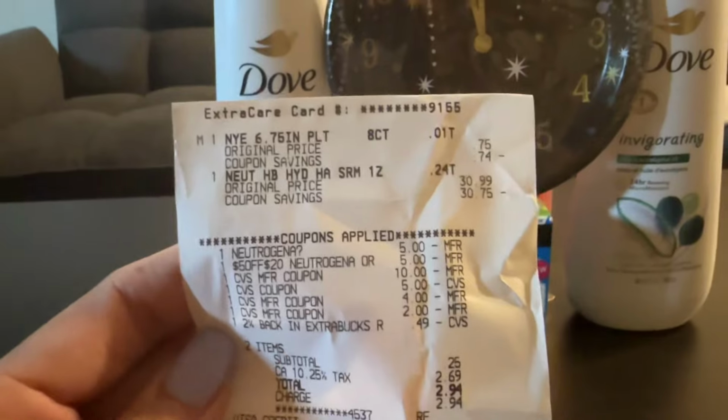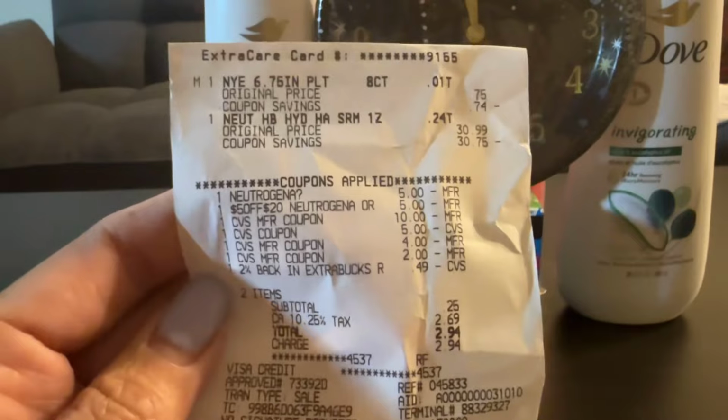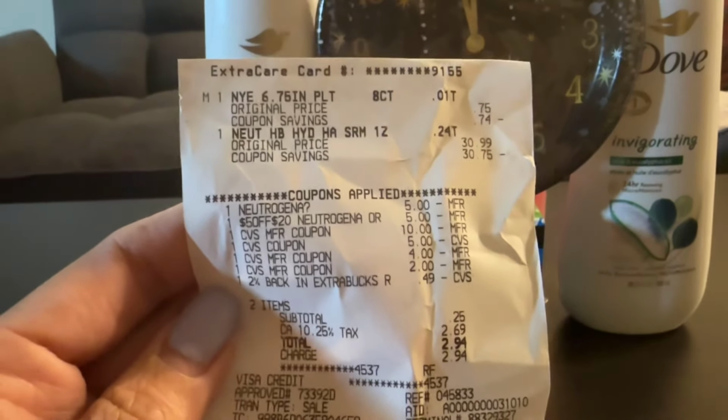The Neutrogena right there for $30.99. Here are the coupons. $5 digital coupon, $5 off 20 CRT, $21 in extra bucks.